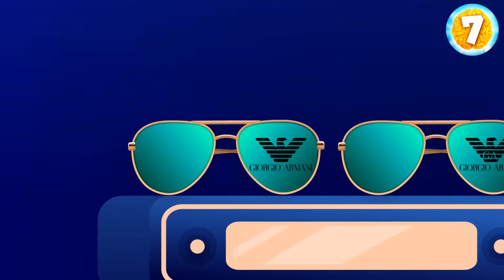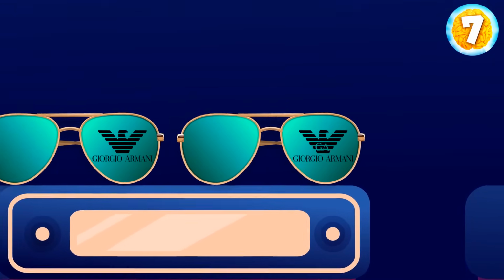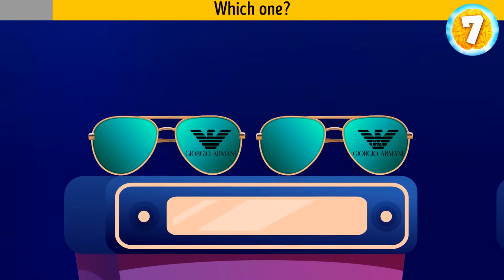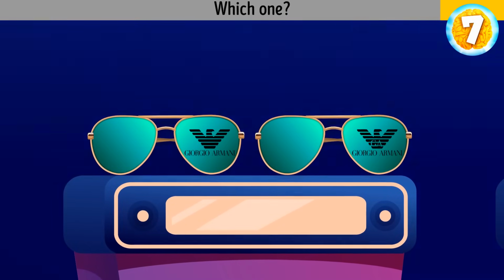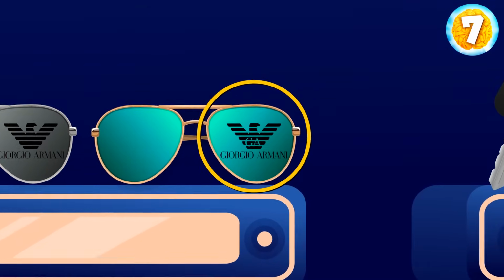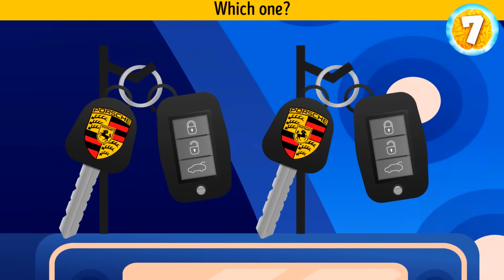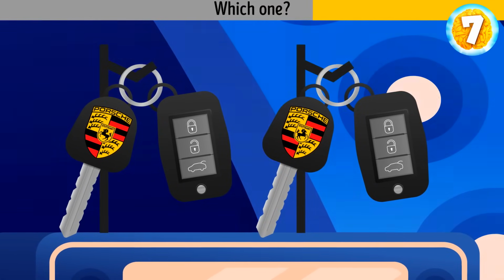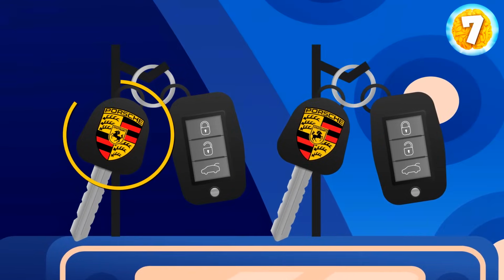Now, there are 2 seemingly identical pairs of sunglasses, but only one of them is the original from Giorgio Armani. Which one? This one, with the correct logo. And finally, the Porsche. Let's see if you remember their logo. Yes, this is the one.